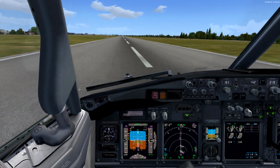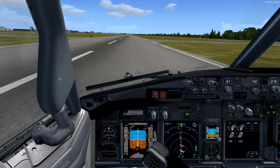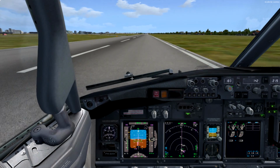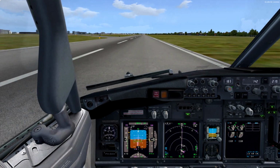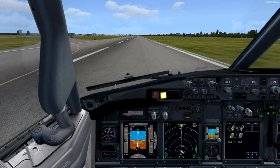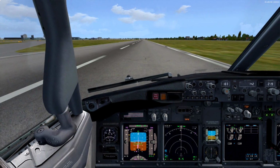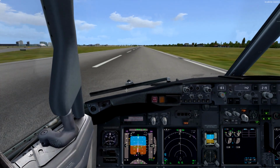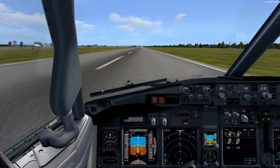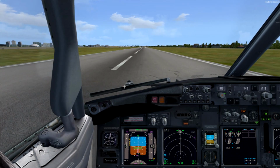Okay, there we are. Either reverse, come on. Yep, there we go. And get it back. As I said, I don't have rudder control, so I have to do it with the mouse also. Reverse is out. And I can get the auto brake off, manual braking. And we'll take this next exit of the runway.